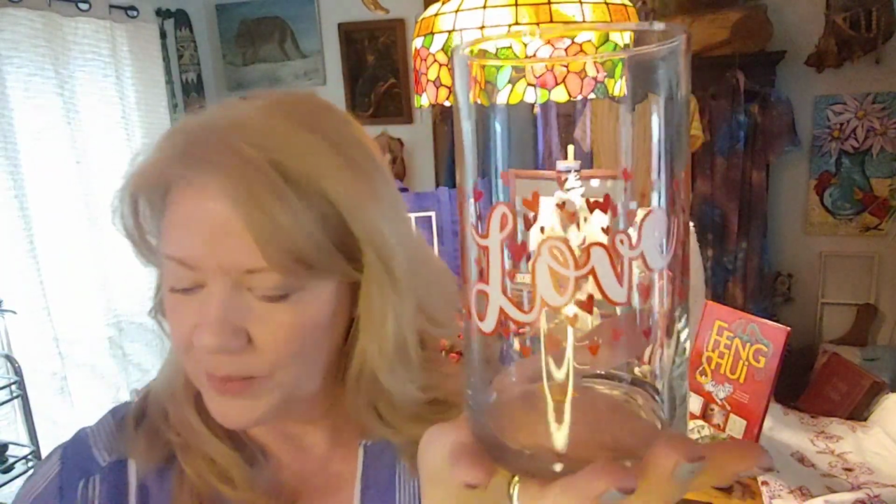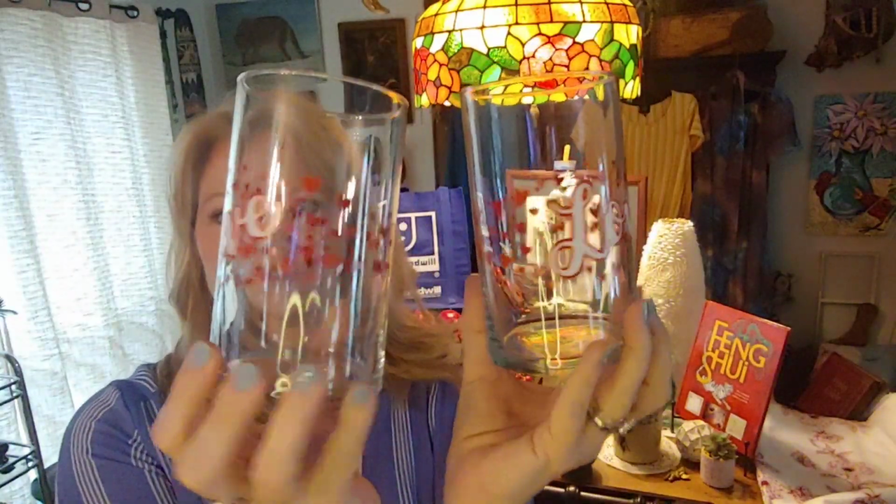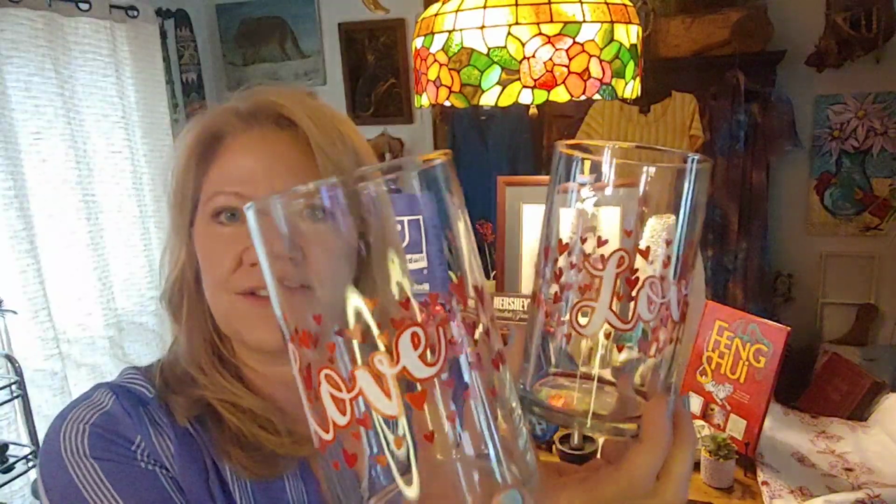Again, just some contemporary pieces. These are just clear glass. They say love. There's a pair of them. I thought they would just make nice decor pieces for somebody, again, for Valentine's. You know, some people do like to decorate for Valentine's. Maybe they're going to have a special dinner. They could put these on their table with some candles in them.